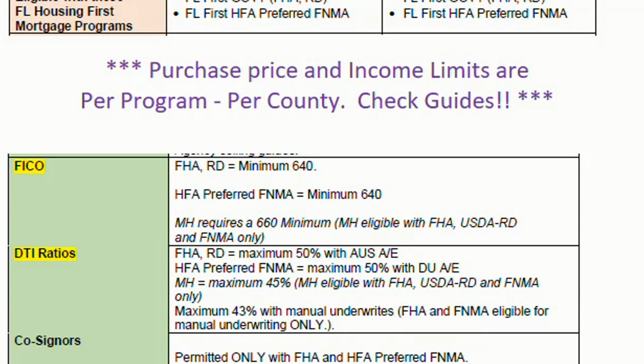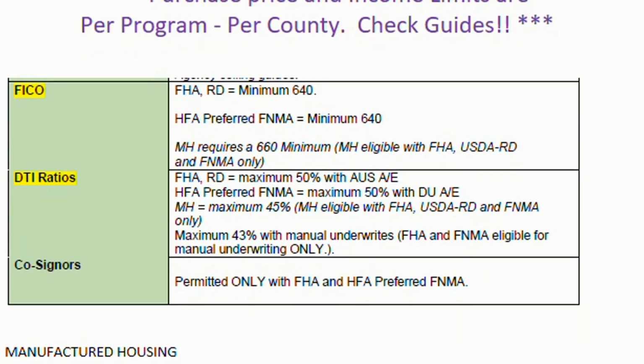So minimum FICO score. On the FHA and the USDA, it's a minimum of a 640 score, and the same for Fannie Mae. Manufactured housing requires a 660 minimum score. Manufactured housing must be eligible with FHA, USDA, and Fannie Mae standards. On debt ratios on FHA and USDA, it's a maximum of 50% with an AUS approved eligible. On the Fannie Mae option, it's a maximum of 50% with a DU approved eligible. Manufactured housing, it is a max of 45% and then 42% on manual underwrites.